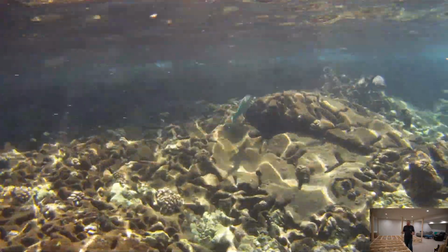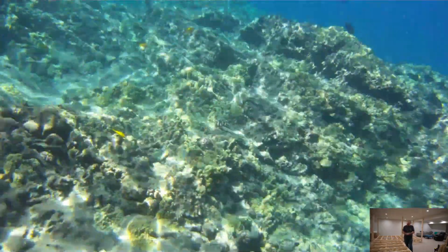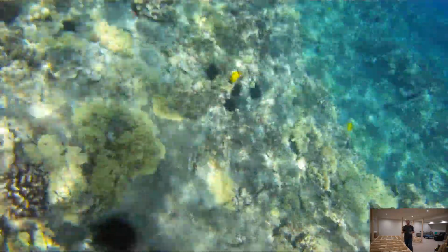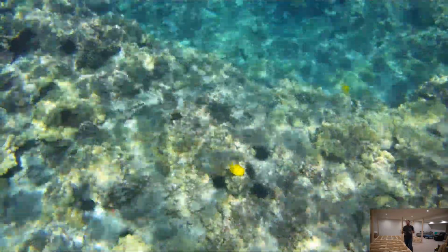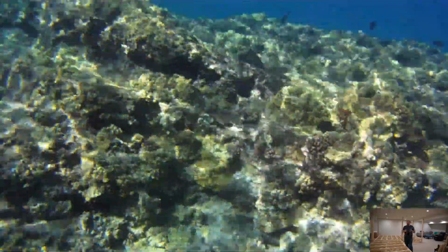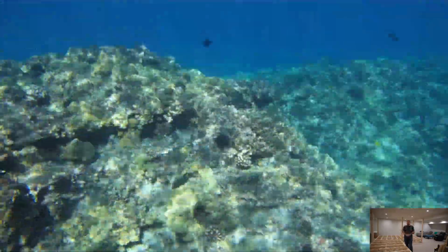I just did snorkeling in the shallows. I didn't do any scuba diving there. So the corals there, a lot of those places I know get really beat up by waves, so the coral reef itself looks a little beat up, but there's some really cool big colonies, which I got some pictures and video of that I'll show here.